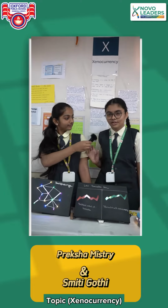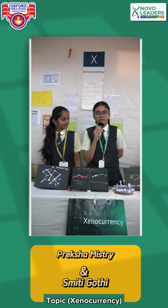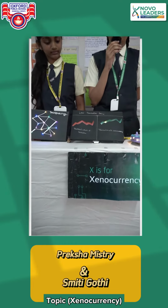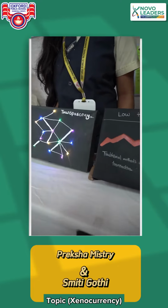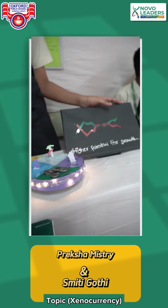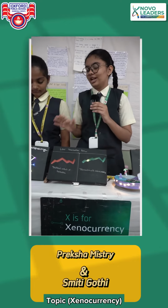Xenocurrency is a currency of the financial market. It trades in a financial market. It is basically a foreign currency. The name derives from a Greek prefix, xeno, meaning foreign. Benefits of investing in xenocurrency are higher potential for growth, sustainability, diversification, low transaction fees, and transparency.